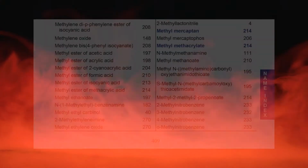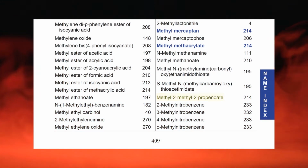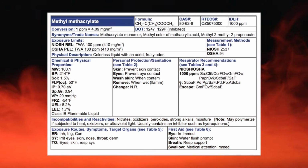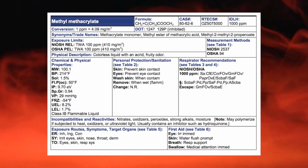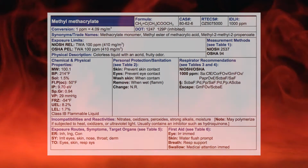So what you would have to do is go to NIOSH and go to the back of your book, because it's not in the main section of your NIOSH. You'd go back to page 409. And when you go to page 409, you'll see methyl-2-methyl-2-propenoate. And that'll take you to page 214 in your NIOSH. So everybody go to page 214 in your NIOSH. It's in the bottom, 214. And when you're on 214, that's where Cris came up with methyl-methyl-acrylate. So, that's very important that you don't forget about the acryl, ACR.